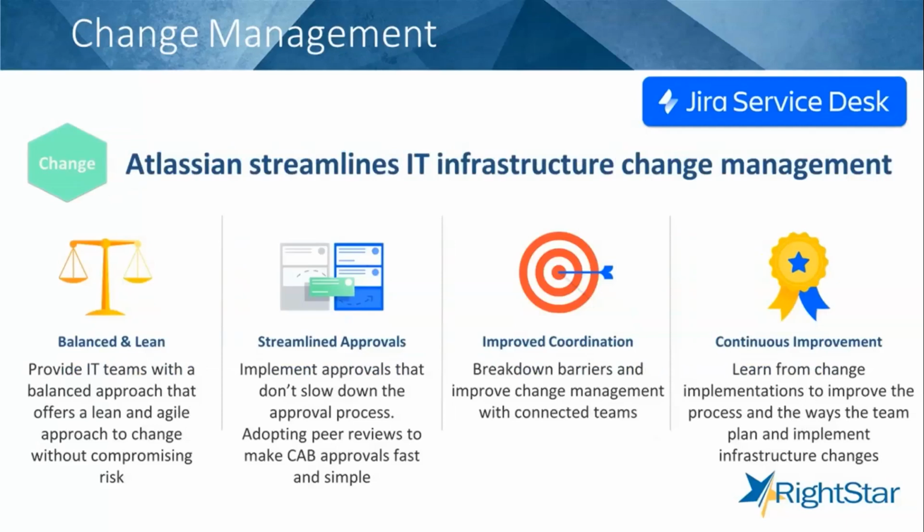And of course, every IT organization faces challenges of managing a constantly changing set of infrastructure. So ITIL provides a set of best practices for change management as well. It makes it easier for IT teams to prioritize and manage changes effectively while minimizing the risk to the business that the change inherently represents. So that change management process is also another certified process, and Service Desk can help you streamline that path to ITIL change management.